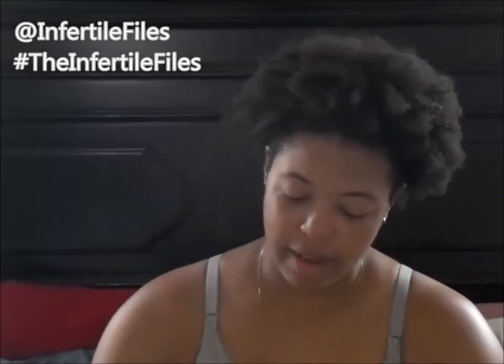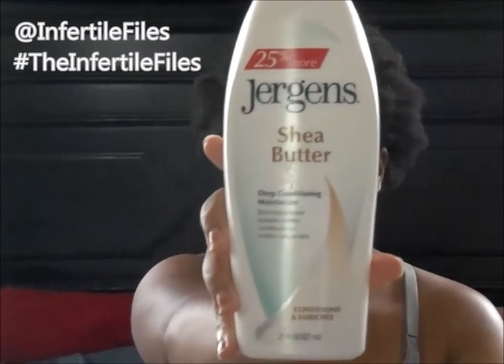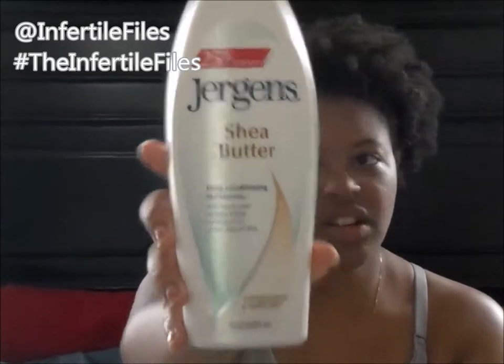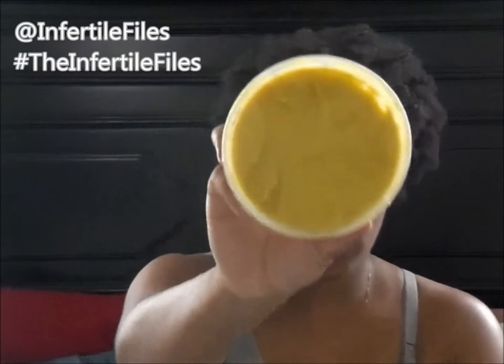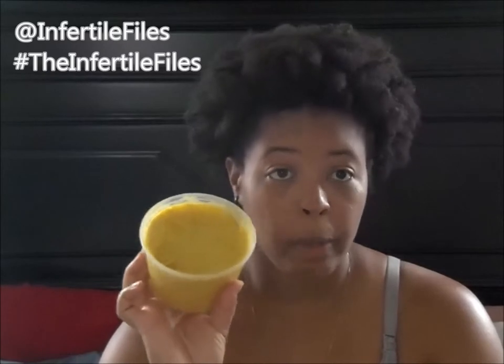Also on my face, my favorite chapstick right now is this Lip Therapy by Vaseline, and it's the cherry flavor. Skin, the rest of the body. To moisturize my skin, I use the Shea Butter by Jergens. To each their own. I'll normally do two pumps of this and it's pretty darn empty. And then I will take my raw shea butter, and I ordered this wholesale, but I put it in these containers, and this was raw unrefined shea butter that I took and whipped together.